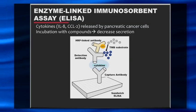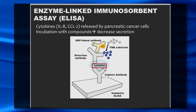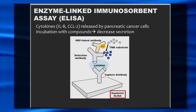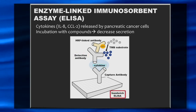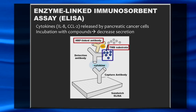An ELISA is an enzyme-linked immunosorbent assay. The way it works is that we coat a plate with a capture antibody. This traps the cytokine or soluble factor. And then we use a different antibody, which is called a detection antibody, that also recognizes this soluble factor to kind of create a sandwich. And then once we have that, we can use horseradish peroxidase and a mixture of substrate that produces a color change, and we can follow that on a plate reader. So that's a way to quantitate how much of that soluble factor or cytokine was made.